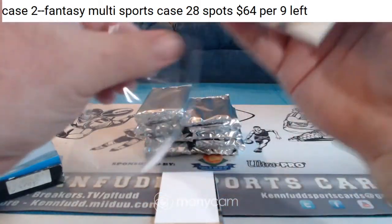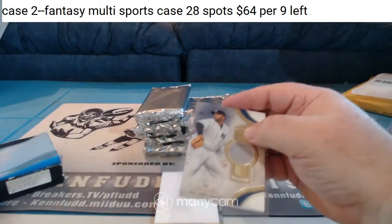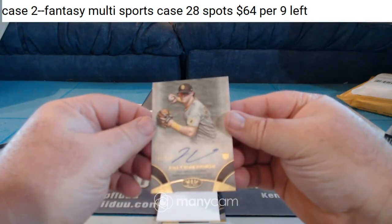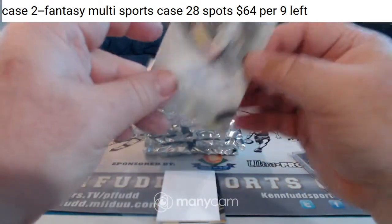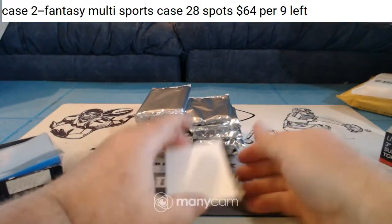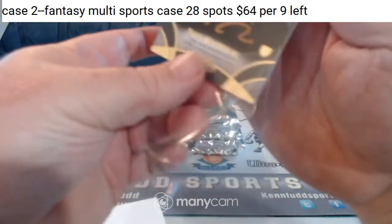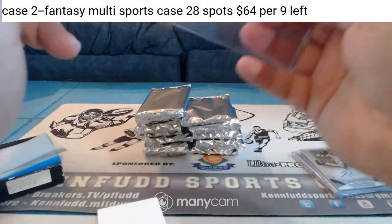C.C. Sabathia, $3.99 for the Yankees. For the San Diego Padres, Jake Cronenworth, rookie autograph to $300. And Nick Madrigal, 24 of 25 for the White Sox. Kenny Hastie.